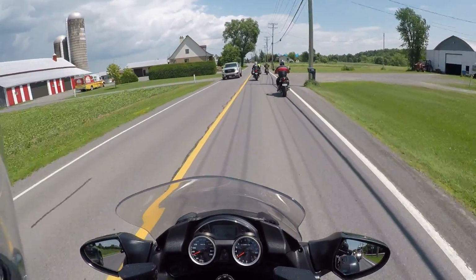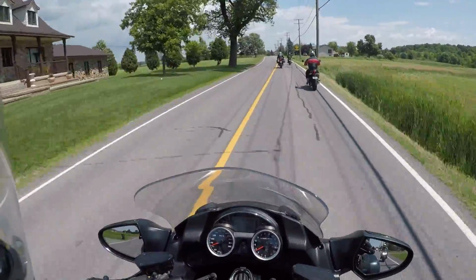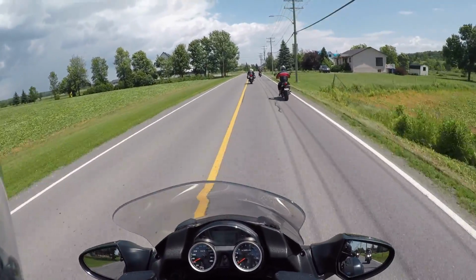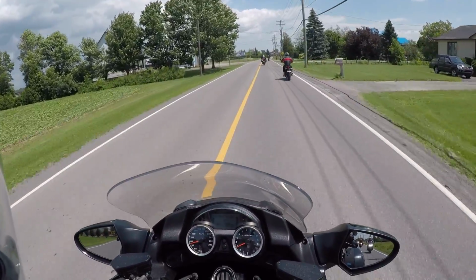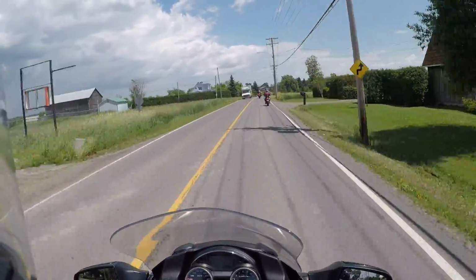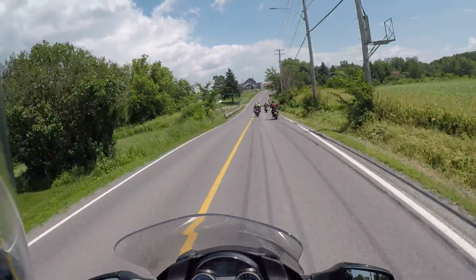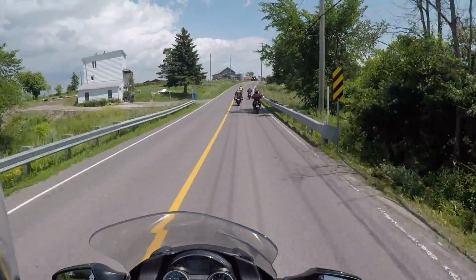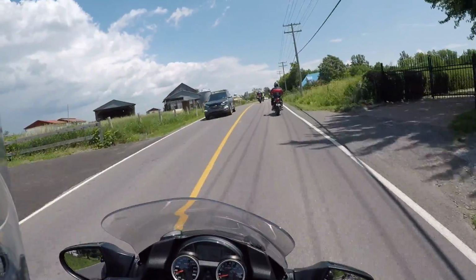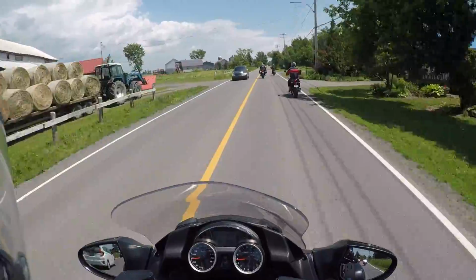So overall, if I was in the market, and I am, sort of, I wouldn't buy this bike in its current form. It just, yeah, that lash. I don't know if you noticed, driveline lash. That's really bad.